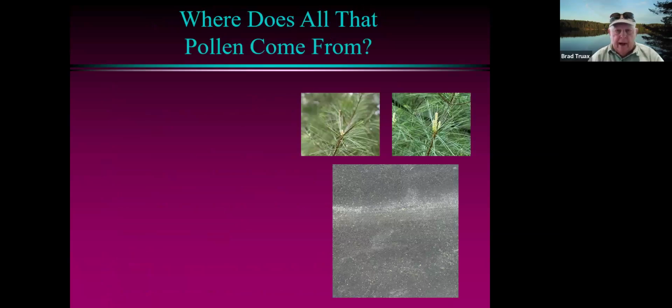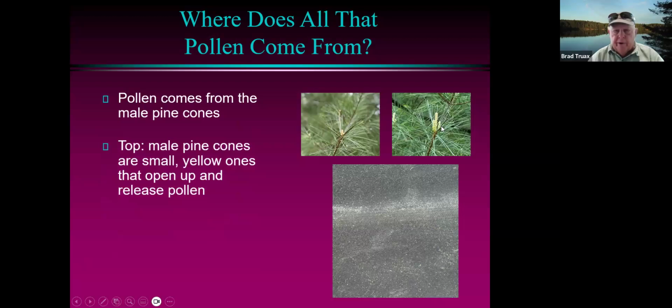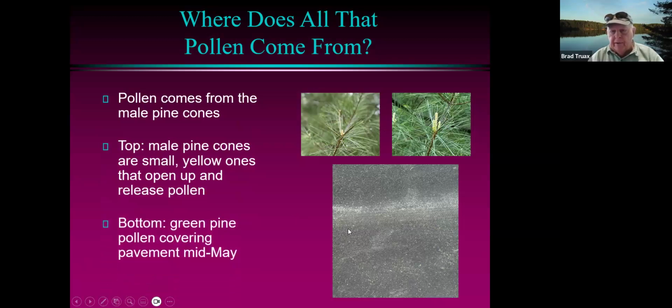So where does all that pollen come from? So again, the pollen comes from the male pine cones. And on the top here, you see, this was early in this current May. You can see the male pine cones here. Here, this is now mid-May, and they are opening up, and they're producing all this pollen. You probably can't see this real well, but this is the pavement on my driveway, and it's literally covered with green pollen.